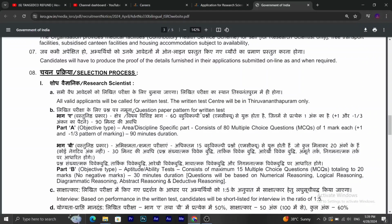Next, moving on to the selection process. All the valid applicants will be called for a written test, and the written test center will be in Thiruvananthapuram. In part A, we will have the area discipline specific part, which consists of 80 multiple choice questions of 1 mark each, and it also has negative marking of -1/3, and the duration will be 90 minutes.